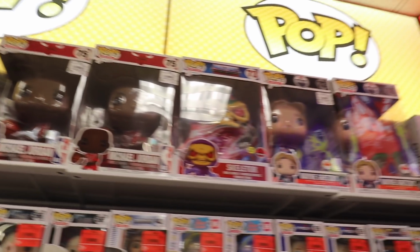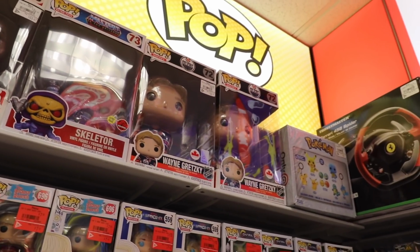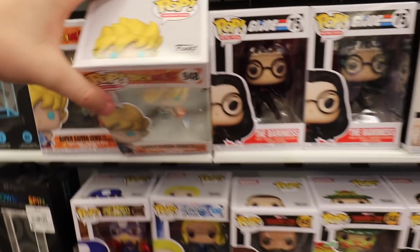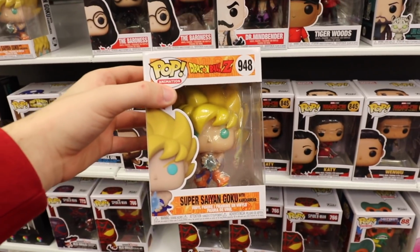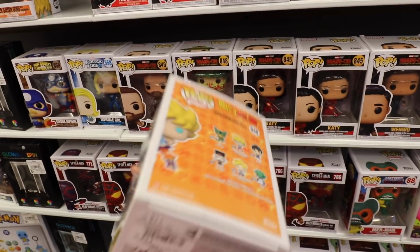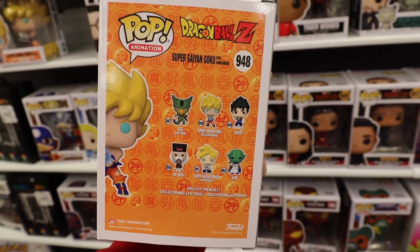Oh, and then if you check this out, guys, to the right, they also have the glow-in-the-dark Skeletor and then the Canada-exclusive Wayne Gretzky. Oh, no, this one is definitely a new one. This is the Super Saiyan Goku with Kamehameha. Anyways, you guys know what I'm talking about. And if you guys want to check it out, there it is right there. And then on the back side, is it any new figures? Yeah, this is the new wave. And it looks like these ones should probably be coming soon then. Actually, never mind. They're literally right here.